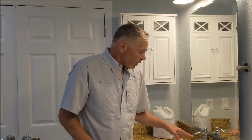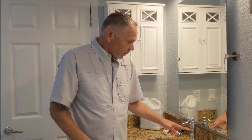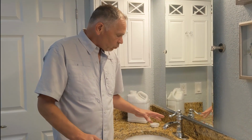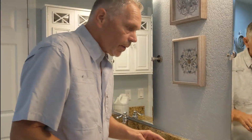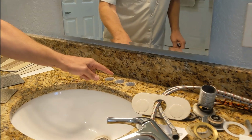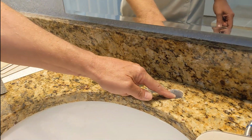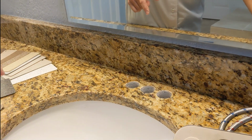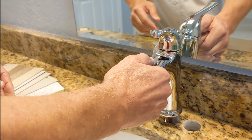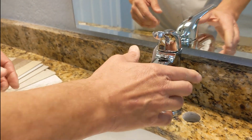Now, I replaced these faucets, I don't know, maybe about 3 years ago when we bought this place, and they're not holding up that great, and they're not working decor-wise anymore. And I want to show you what I'm going to do here. This is your typical 4-inch spacing faucet. We're going to be eliminating these outer holes, so we're only using the center hole with our brand new single lever faucet. And you're going to say, how do you do that?